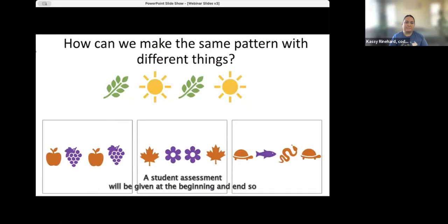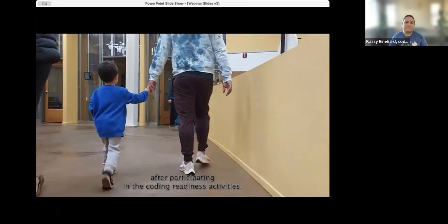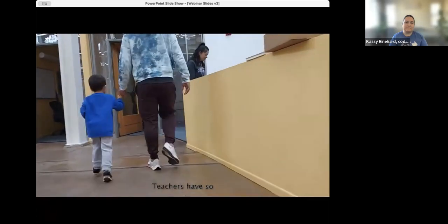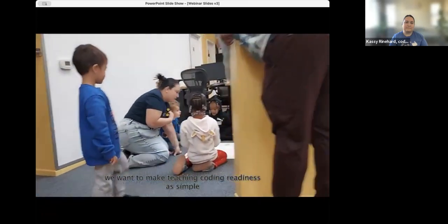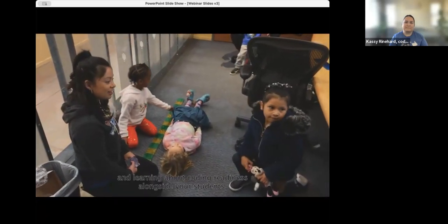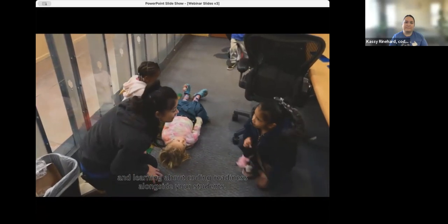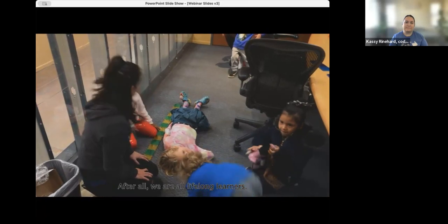A student assessment will be given at the beginning and end so that you can see where your students start and how they grow after participating in the coding readiness activities. Teachers have so much on their plates, and here at CodeSpark Academy, we want to make teaching coding readiness as simple as possible. We look forward to you teaching and learning about coding readiness alongside your students. After all, we are all lifelong learners.